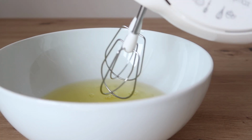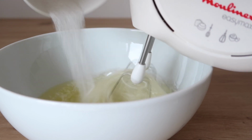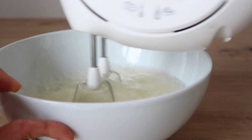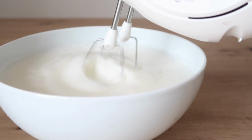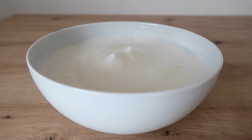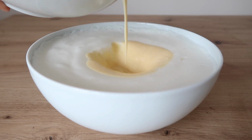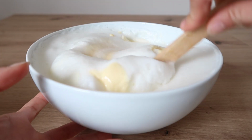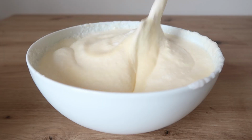Next, I whisked the egg whites with the rest of the sugar until we got some soft peaks. When that's done, I mix the yolk mixture with the egg white mixture. I should have folded the whites into the yolk, but I did the opposite. You want to make sure that you're folding them in gently so that the egg whites remain light and fluffy.